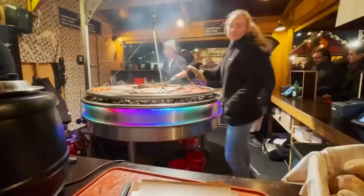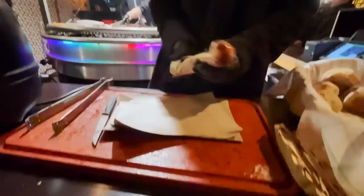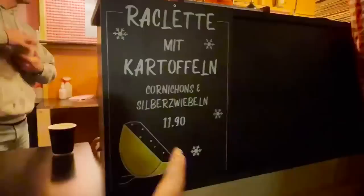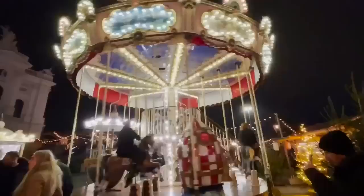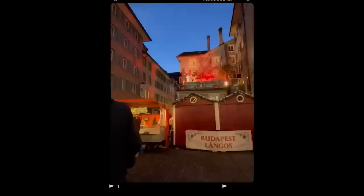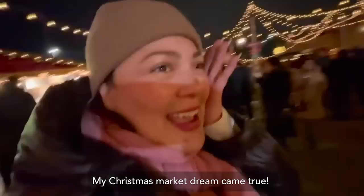Wow. Like that first. Wow. Okay. Then. Christmas market! Grabe! Na-fulfill yung Christmas market dream ko! Switzerland pa!